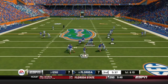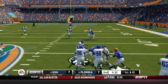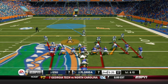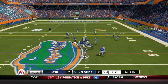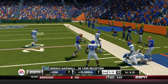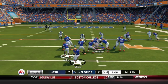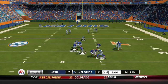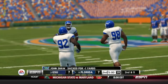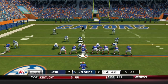Florida will take over here. John Shaw here going to take off, and he's got some running room up the middle, up to midfield, and a first down for the Gators. In Panther territory, Shaw going to fire quickly, wide open. Brooks Marshall with the catch inside the 30, down to the 26. From there, it's play action from Shaw, and he is going to try to take off here, but he'll be wrapped up for the sack, a loss of 1. And that'll bring up 3rd and 3 eventually.